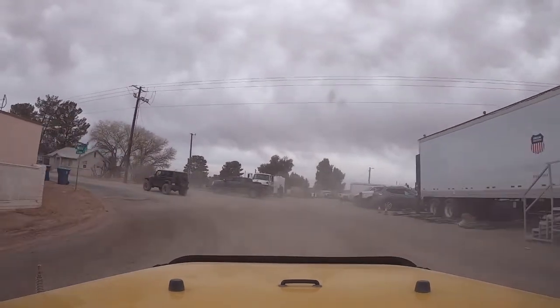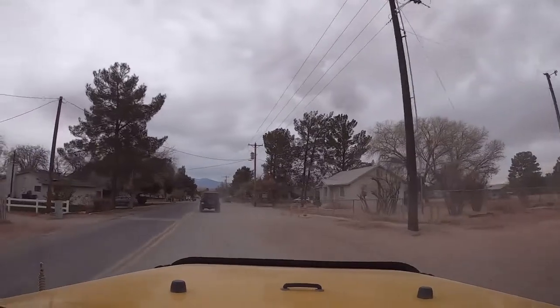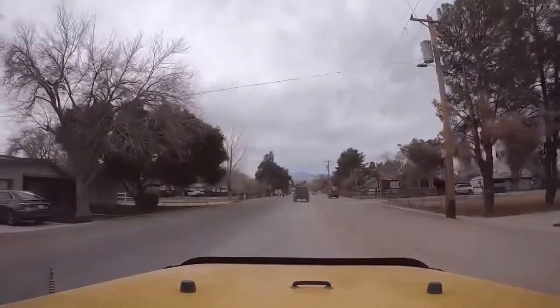Oh, what a smooth road! Oh, yeah, oh my god! And yeah, air! Oh my god, my Jeep is now a Cadillac!